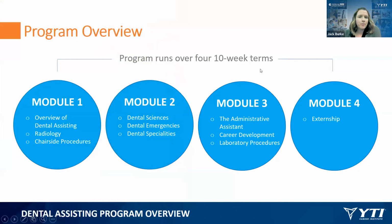Our program overview, it runs over 4 10-week terms. So there's 4 10-week sessions that's a part of our program, and they're broken down into modules. A module is 1 10-week section of time, and you're learning specific subjects in our curriculum during that module. So you're not learning everything, the entire program. Everything's broken up into modules that are 10 weeks long.